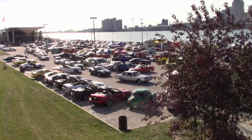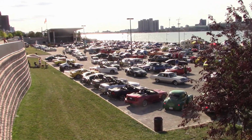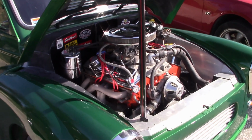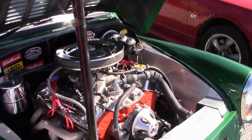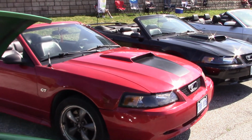The Ouellette Classic and Specialty Car Cruise around town. Hi guys and gals, this was another great event starting out at Festival Plaza on the riverfront. Cars started gathering around 1 o'clock on Friday, August 12th and kept arriving through the afternoon.